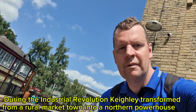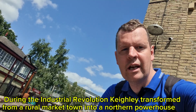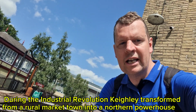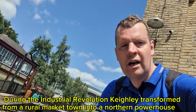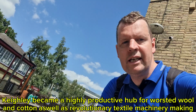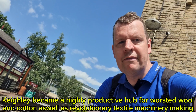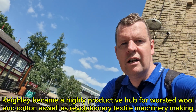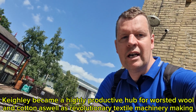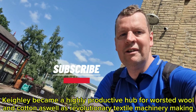Keighley was one of the most significant industrial towns in the country, and during the Industrial Revolution played a really key role actually, and the railways brought massive change. When the railways opened around the mid 1800s, it brought things to a new level really, industrial growth, and it opened up global markets. So there's so much to learn about, and it really inspires me, and I hope it inspires you too.